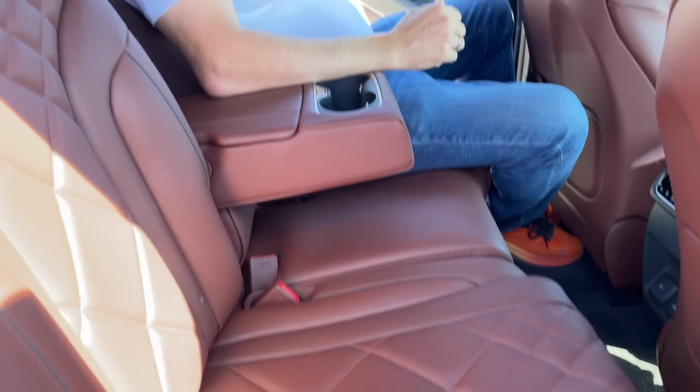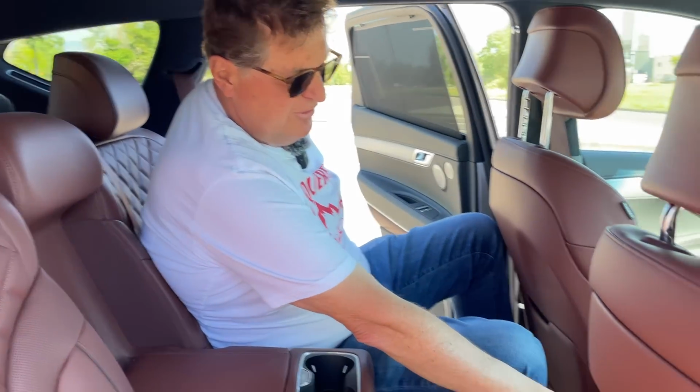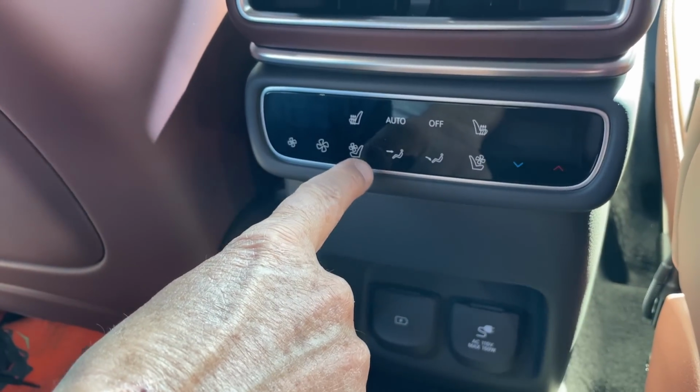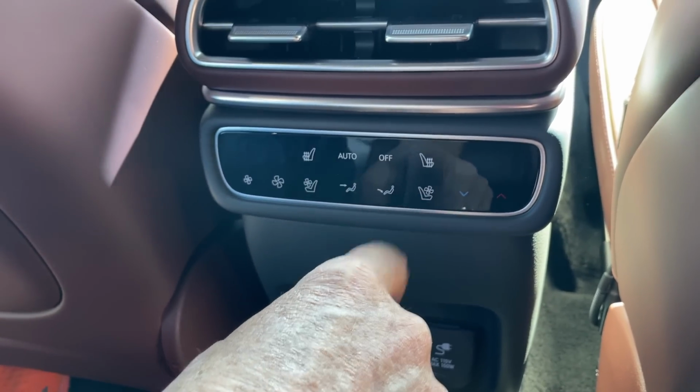But the seats are very comfortable, they recline. Look how far they recline, oh my God. This is almost too much. And then I've got full HVAC controls back here, including heated and chilled seats in the rear.